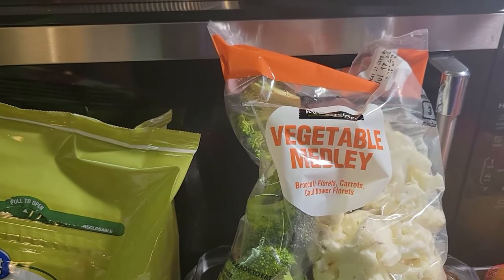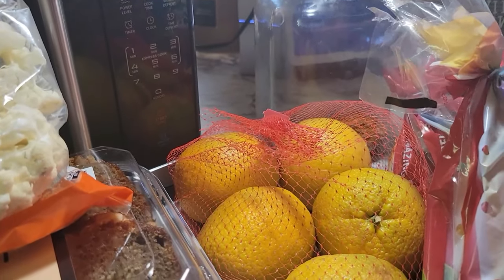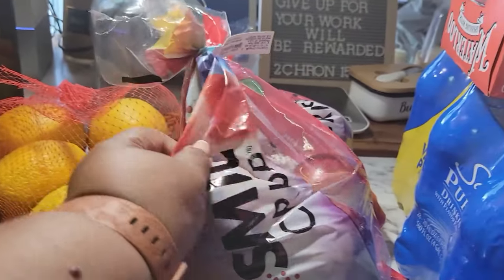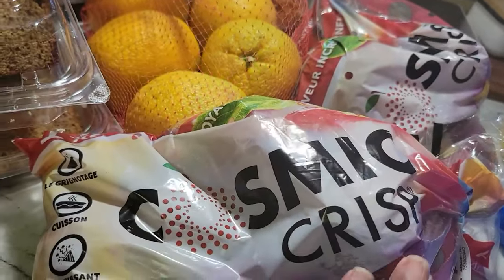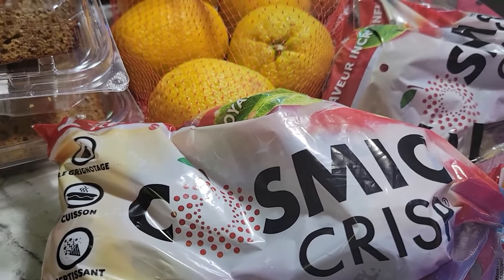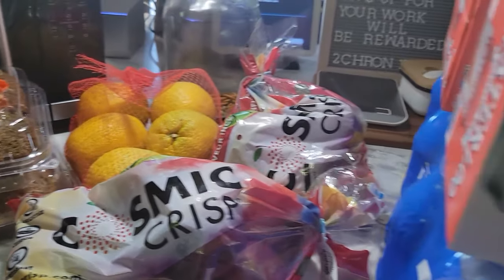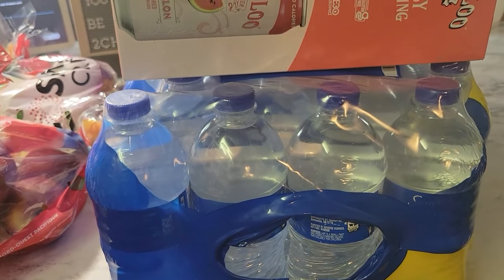We have a vegetable medley that I use in salads, of course, and some navel oranges. And we have the cosmic, those are some good apples there. Cosmic apples, if you put those in your crisper in the refrigerator and slice them up, yummy. They're very good. And last but not least, we have, of course, water on deck.